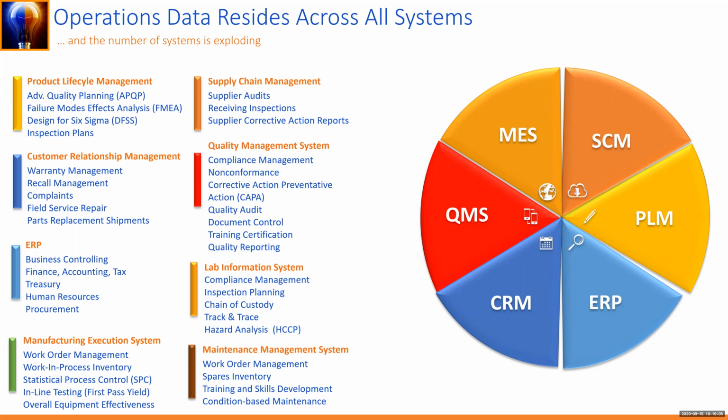And so being able to consolidate information from all of these different sources, being able to access that information is important for being able to utilize the information that you have today much more effectively, let alone putting additional systems in place and then being able to utilize that data as well.